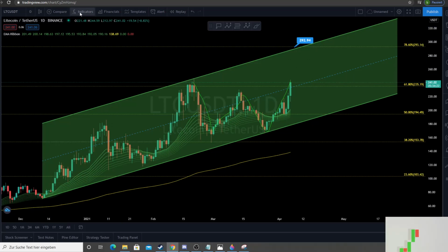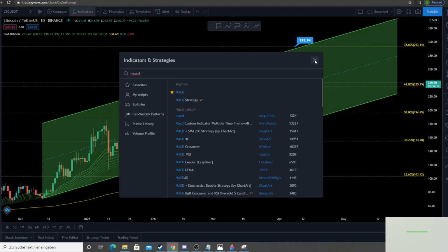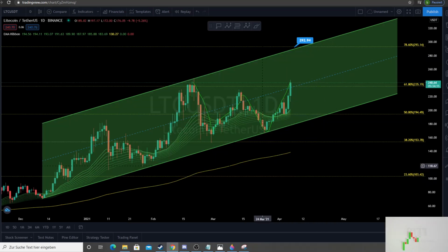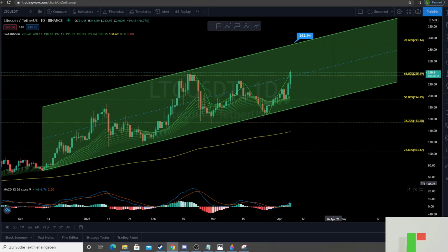What's going on with the MA21 and the MACD? Let's check this now. The MACD is not here for the moment. Why? Because I had not clicked it. Here it is. The blue line is over the brown line. Everything is fine for Litecoin. This is a nice thing.